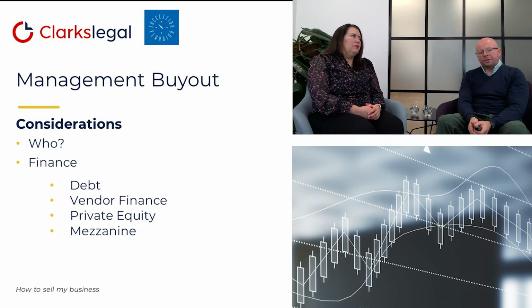So, in addition to a sale of assets or shares to a competitor, another route to exit is through the management buyout process. And what we're talking about here is identifying key leaders within the existing management structure who may well want to come on and take the business forward whilst also paying you as a seller your goodwill and entitlement out to take on the benefit of the business.